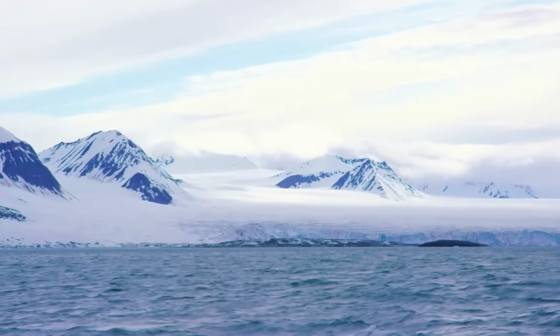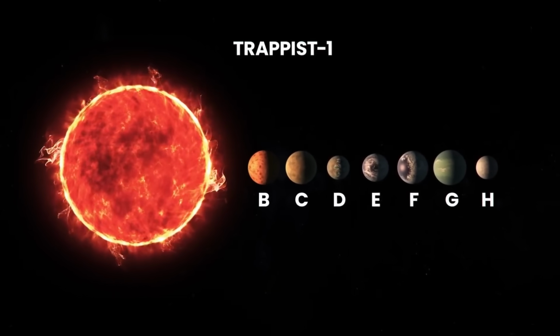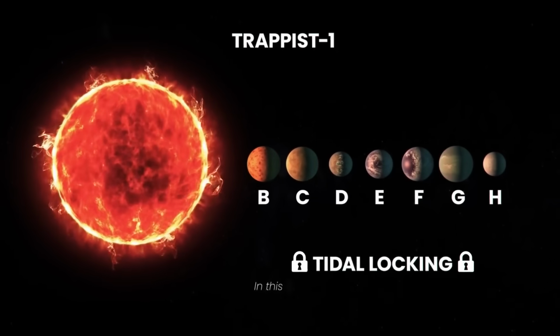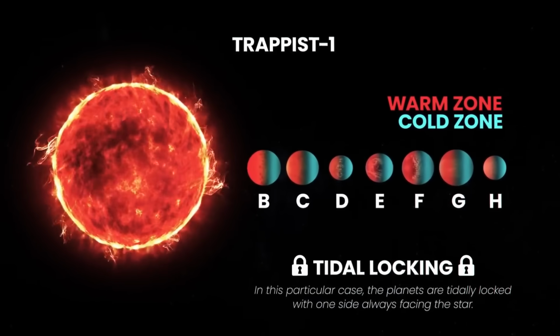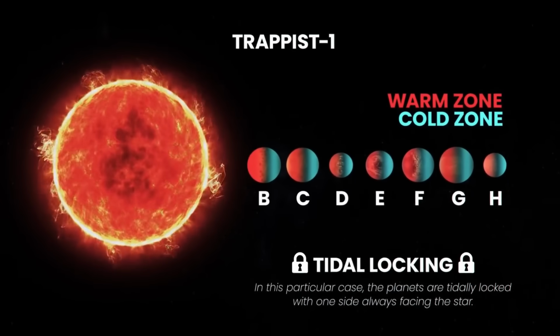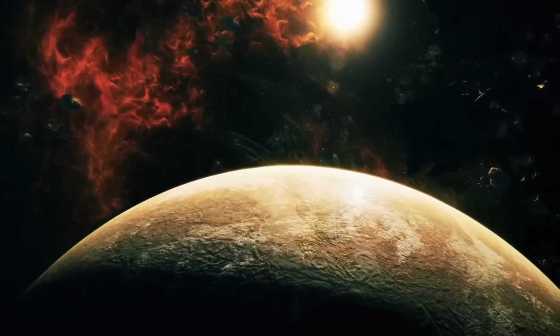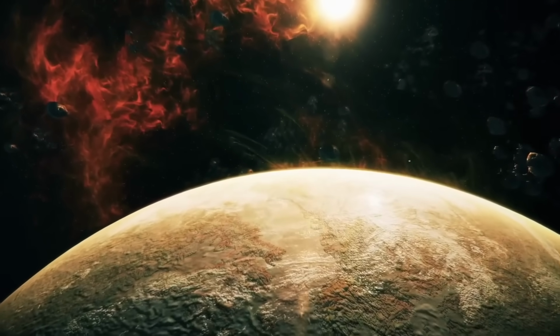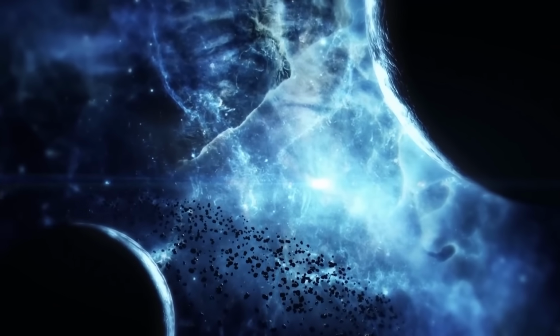However, scientists say it could possibly hold liquid water. The TRAPPIST-1 planets are all likely tidally locked, meaning that any of these planets could have a zone that's warm enough for life and doesn't get bombarded by radiation from their host star. Even though right now there are a lot of unanswered questions about the TRAPPIST-1 system, it is the most thoroughly known planetary system apart from our own.